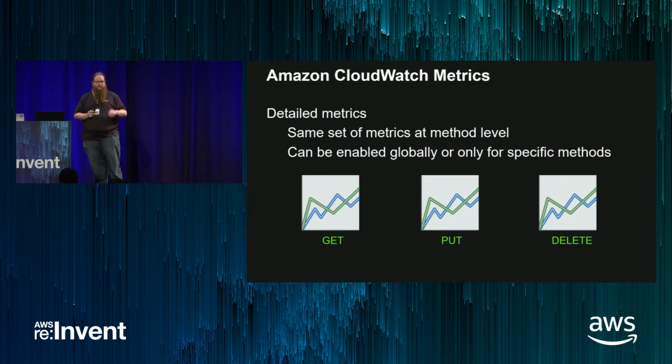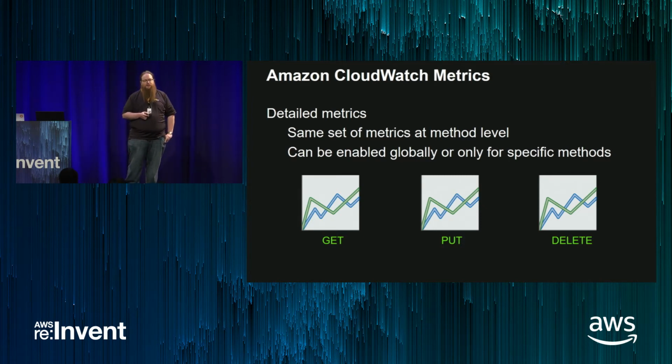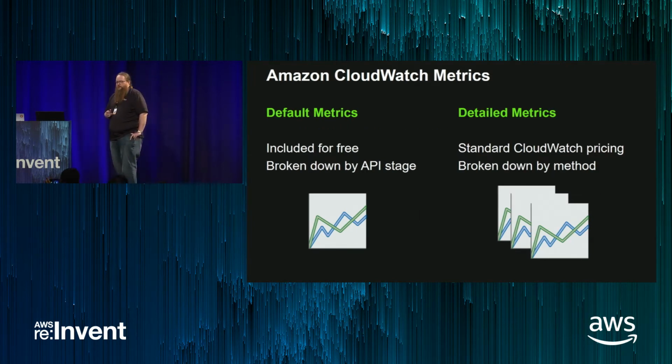In addition to the default metrics, you are also able to add detailed metrics. These are the same set of metrics that we saw on the previous slide, but they are set on a per method basis. So it allows you to see more granular detail. You can set this by default at the stage level or override this on specific methods that you're interested in monitoring. The default metrics are included free of charge, and they're broken down by the API stage. If you want to enable detailed metrics, standard CloudWatch pricing applies, so you pay on a per metric basis, and it's broken down by method.